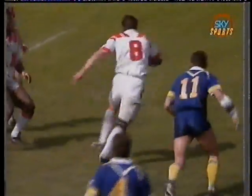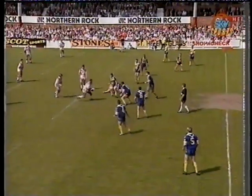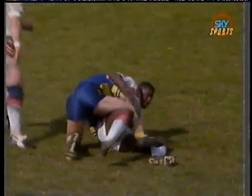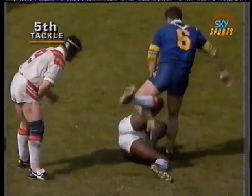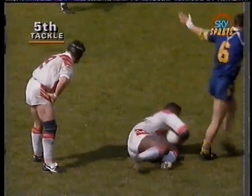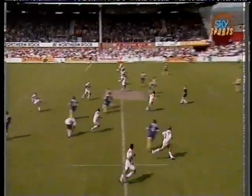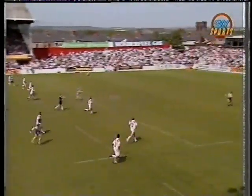Look, the forward pass. And Neil is allowed to continue the movement and finds Nicol. It's the last tackle. Saints still in their own half. Dwyer to Lyon, who will kick downfield into the wind. Spinning away from Tate, but safe.